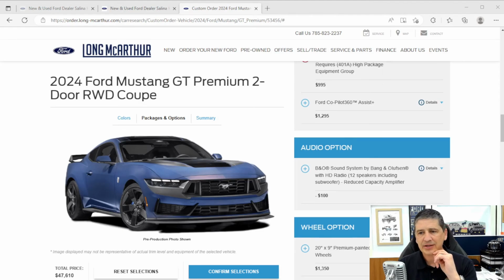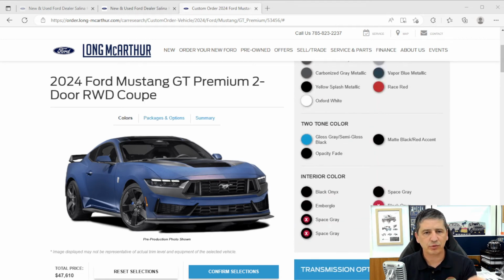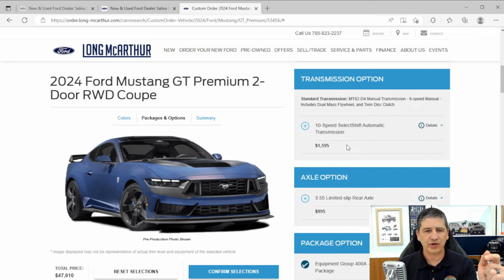Now we're going to talk about standalone options, going up here a little bit. We already talked about colors. We'll come back to the two-tone. Actually, we're going to have that changed to these over-the-top stripe colors. But automatic, we talked about already, is optional for you. It is going to come with the 315 limited slip rear axle instead of 355, and leather wrapped shift knob and remote start and paddle shifters if you go that route. Also, it's $15.95 for that.